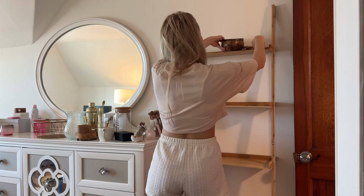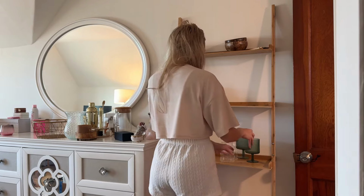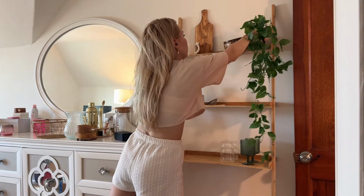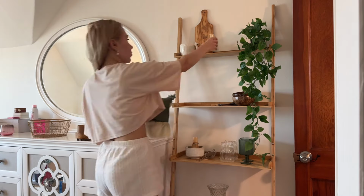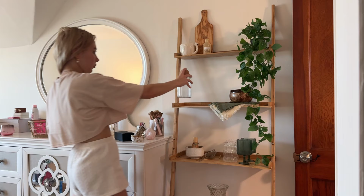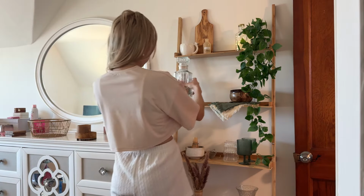This ladder shelf was probably one of my most complimented pieces in my apartment and now my bedroom. Having open storage like this is great if you have a lot of aesthetic things that are pretty on display. Closed storage is better for clutter and things that just don't look as nice. For instance, I put all of my ugly, not aesthetic things in my closet behind the doors. And as a reminder, you don't need everything to be aesthetic. It takes a while to build up.